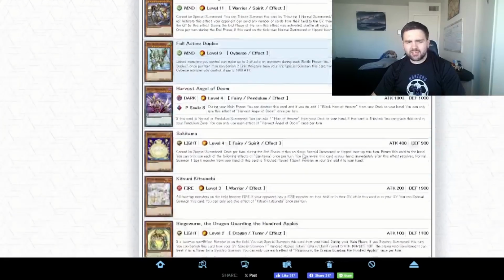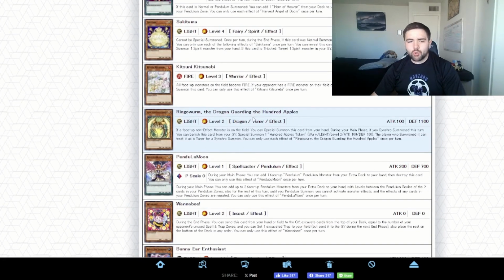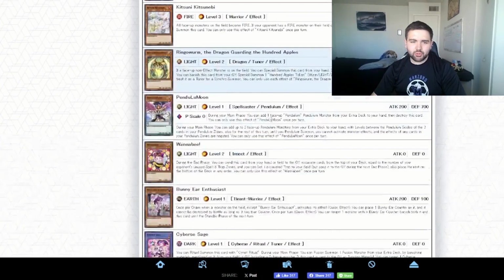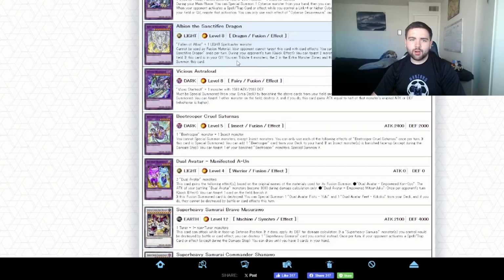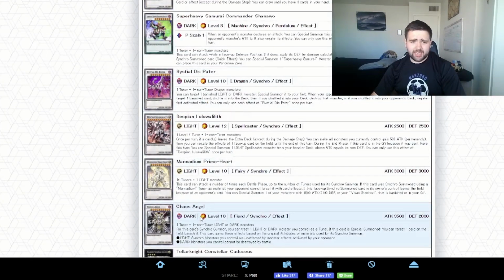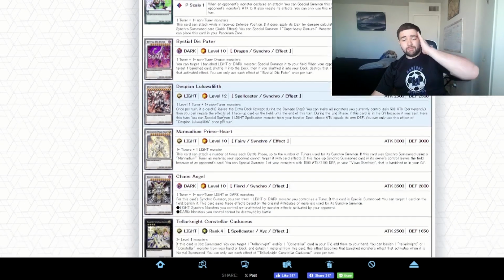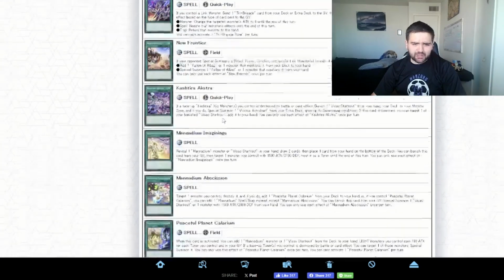So I think overall as a set, it has Sakitama, it has Apple Dragon, which is cool until they printed Butter level 2 tuners later in the year. It has the Albion for Branded, so you can gimmick puppet. It has the Despotter. It has Chaos Angel. It has Lulu Lilith. This is a pretty decent set, I will not lie.